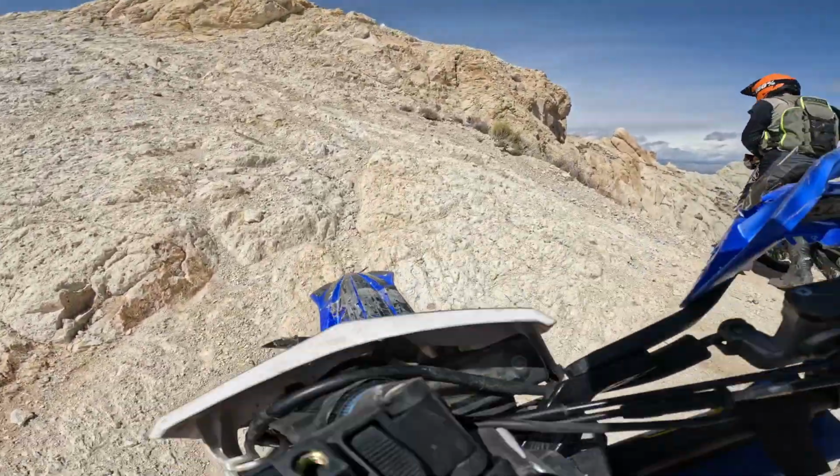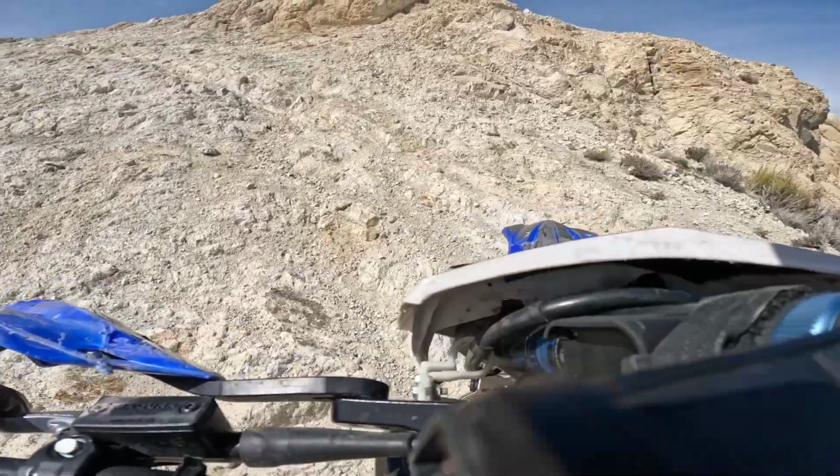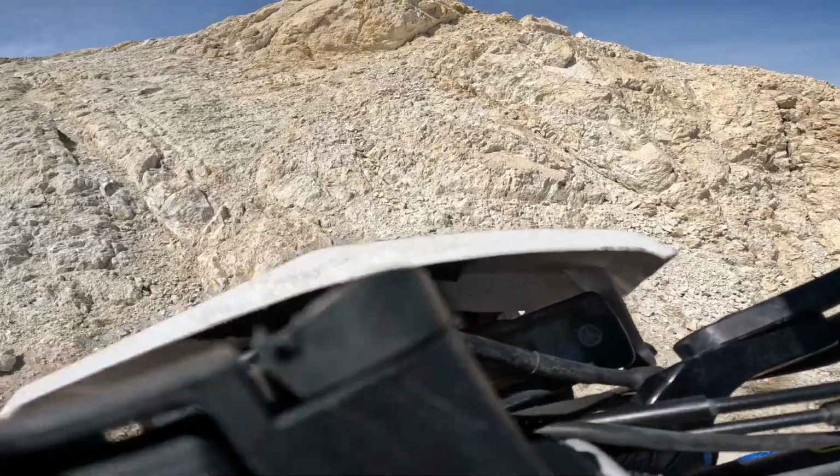Old Trixie, she did it pretty good. I'm doing pretty good. See that feather in that throttle? I'm able just to keep pressure on, keep that bike going where I need it to go.